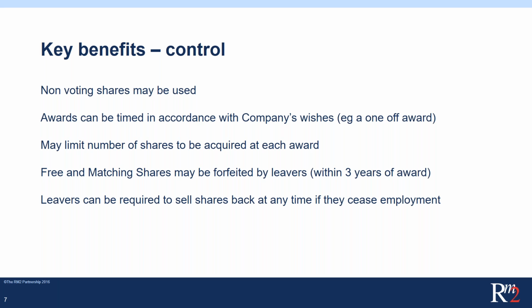You could, for example, just make a one-off award. You're not obliged to carry on making them each year. You can set a limit on the number of shares to be acquired at each award. In addition, if people leave, you can make sure that the shares don't go with them. So free and matching shares can be forfeited if employees leave within 3 years of the date they acquire the shares. And otherwise, shares can be required to be sold back to the trust by people who cease employment. And then the trust can use those shares for future awards and recycle them.